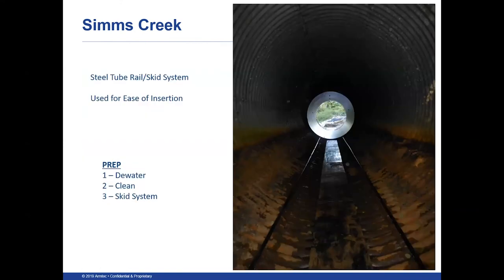So what you do is, you want to make sure that you clean and dewater. So obviously all these jacks had to be removed. The pipe had to be cleaned. The creek had to be diverted for a little while so you could do the job. And then since we're looking in this specific case at an existing corrugated steel structure, so we have corrugation on the inside, your new pipe has corrugation on the outside, you have no other options. You need to install a skid system to facilitate the insertion of the new pipe inside the host pipe.